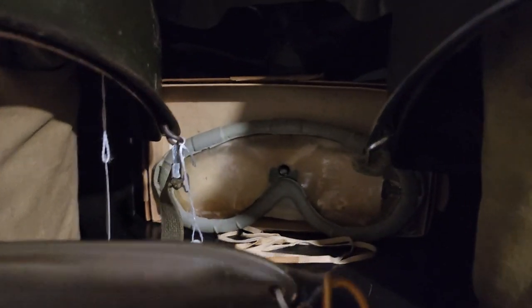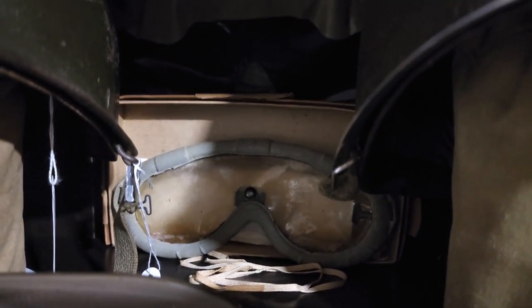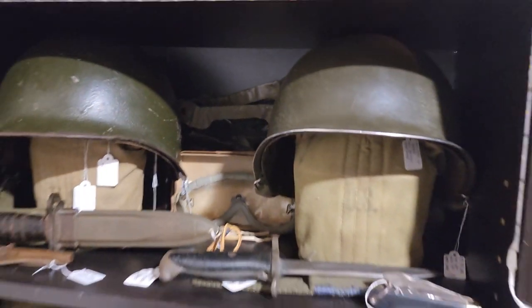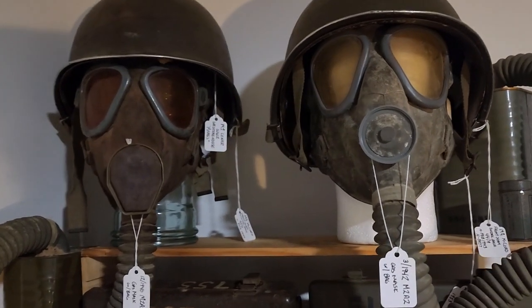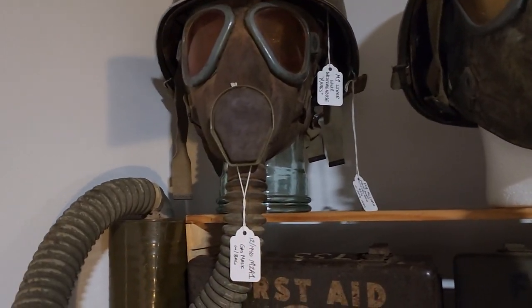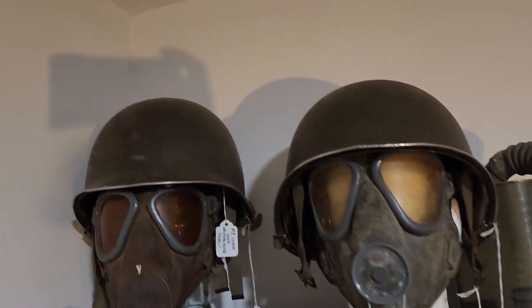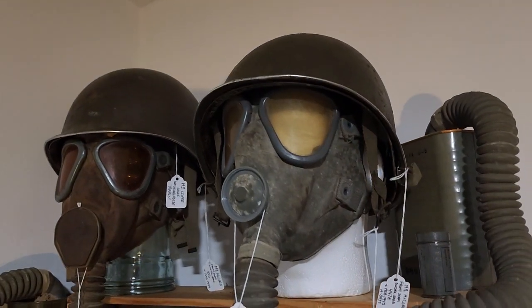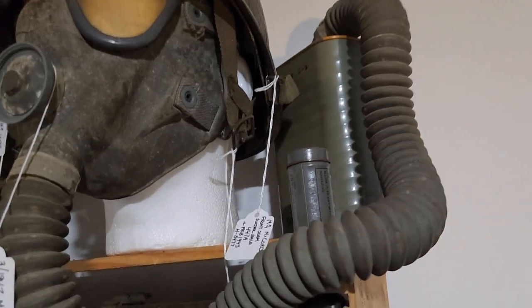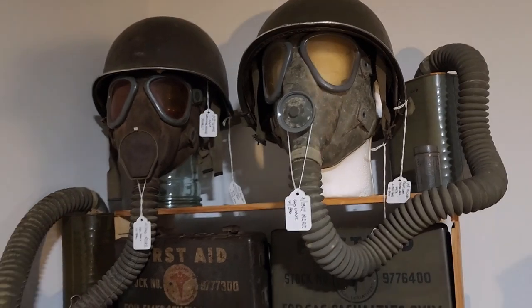And in the back I have some infantry goggles, still in the depot box from where they were shipped from, and a couple of plastic eye shields. Up top here I have two examples of Army service gas masks. I have the M2A1 and the M2A2. And both of those have World War II McCord helmets on them with liners. And the M2A2 even has the anti-fog lens wipes with it.